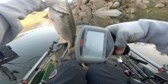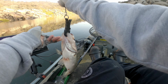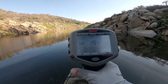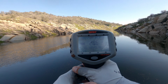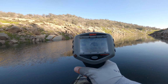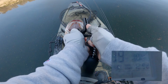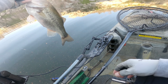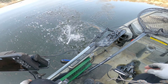All right, zeroed out. My smallest one's a 160. This one's got to be over 2. Let's see. Oh, okay. Let's double check that again. 286. Almost a 3-pounder. Wow. All right, I'm at 1298 now. Not bad. All right, almost a 3-pounder right here. Is it 280? 280 something.